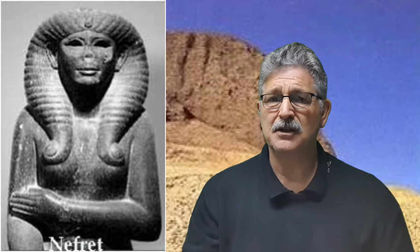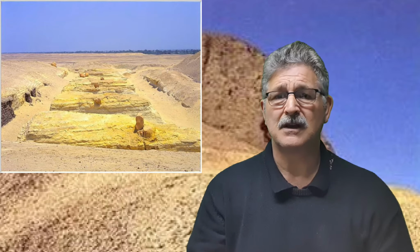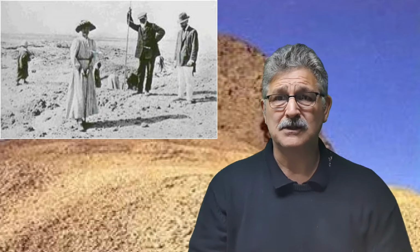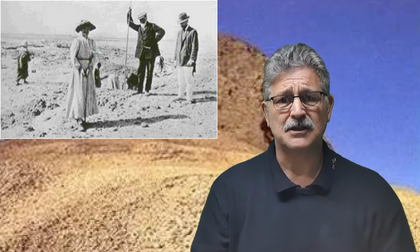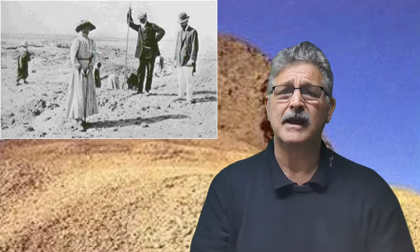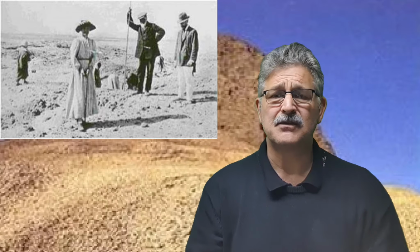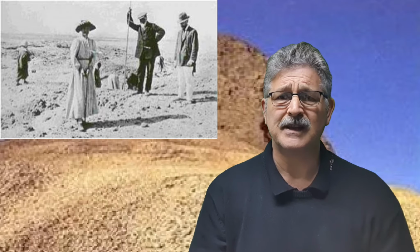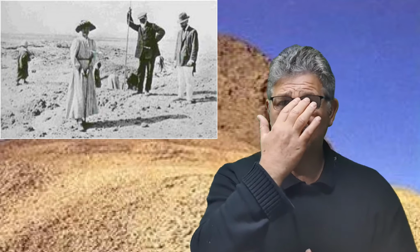Now, the person who did the excavation at this pyramid was William Matthew Flinders Petrie, and he wasn't alone. His wife, Hilda, was also a very highly accomplished archaeologist. Well, when Petrie got here, he was funding his excavations through the British School of Archaeology in Egypt, something which his wife Hilda created, and she would fundraise.